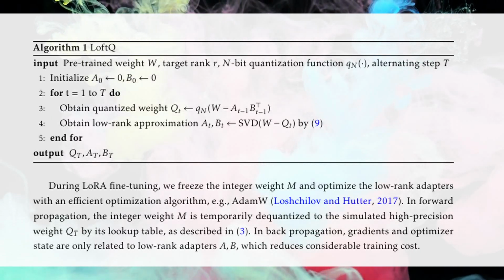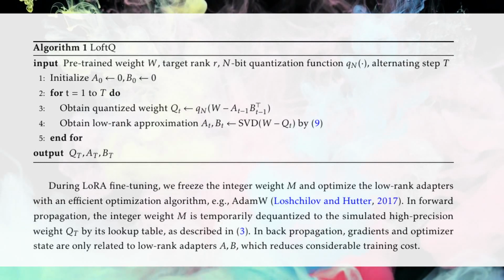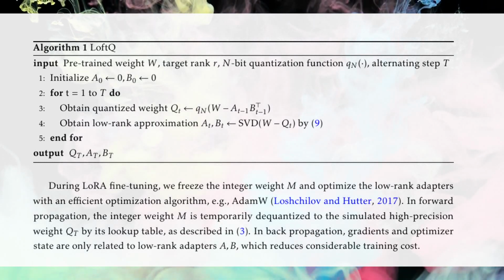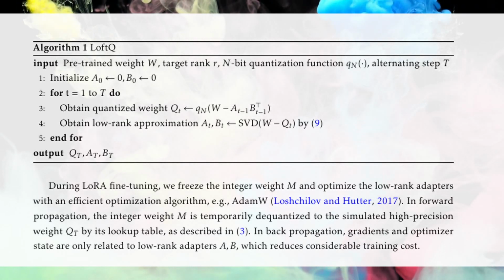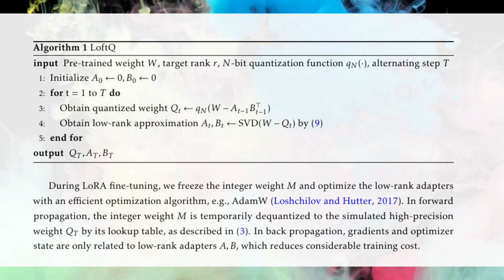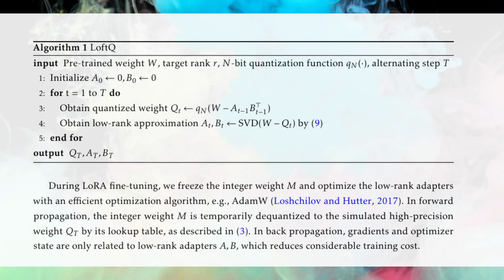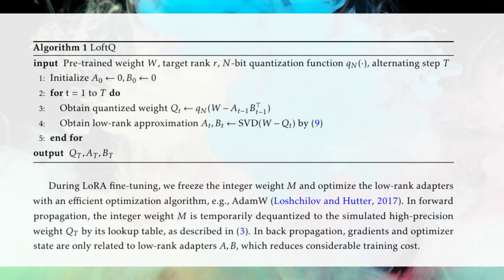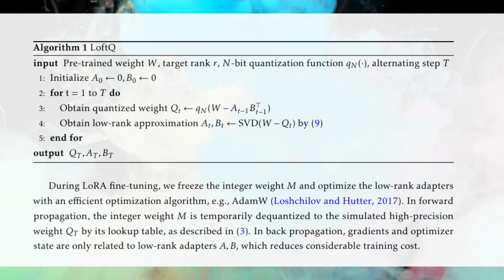SVD, a key ingredient in LoftQ's recipe for success. In conclusion, SVD plays a critical role in LoftQ by enabling the extraction of essential information from the quantization residual and using it to initialize LoRA adapters. This approach effectively mitigates the negative impact of quantization on fine-tuning performance, paving the way for efficient deployment of large language models without sacrificing accuracy.